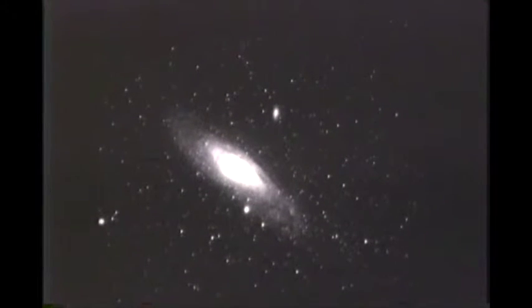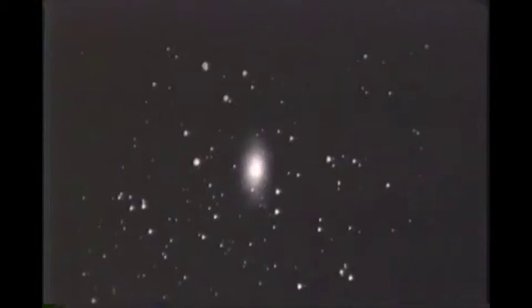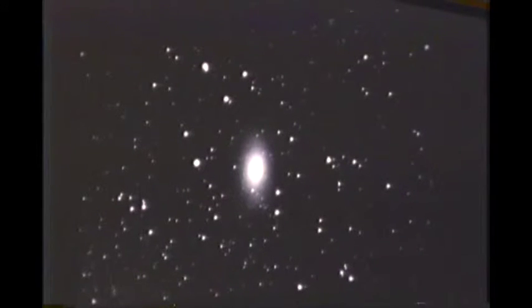M31. Again, with a 3 degree wide field, you can really frame large objects nicely. Finer detail on portions of the image, and the companion.